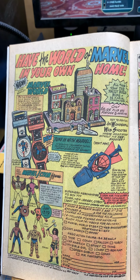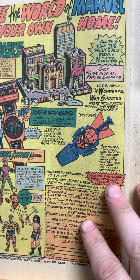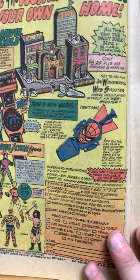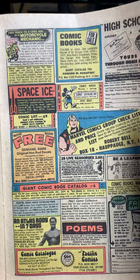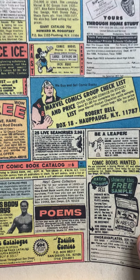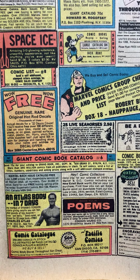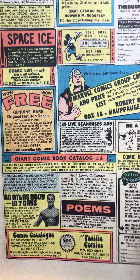Have the world of Marvel in your own home. I don't know what this is. I guess it's a paper cutout of a cityscape. That's pretty cool. Space Ice. Comic Books Wanted. An Atlas Body and 70. Look at this ad's been reduced to that. What a shame.